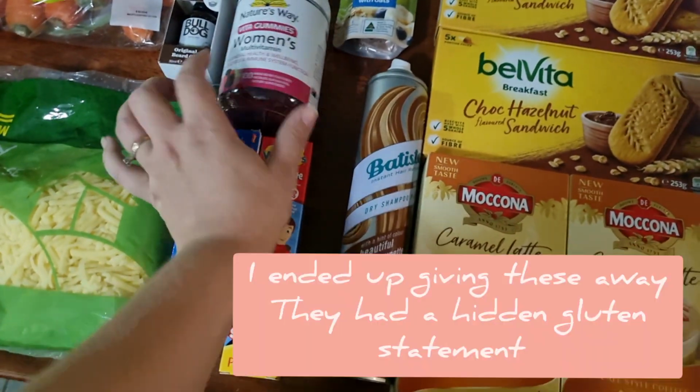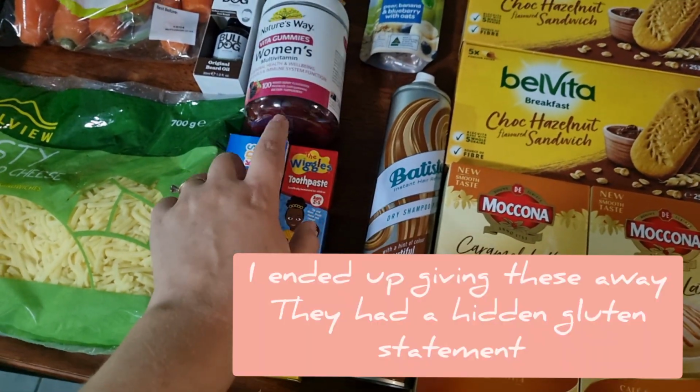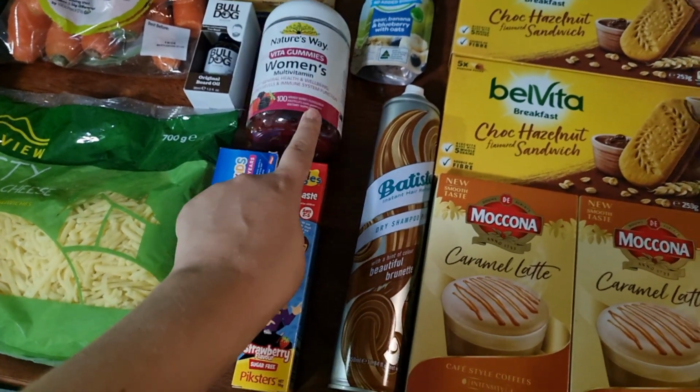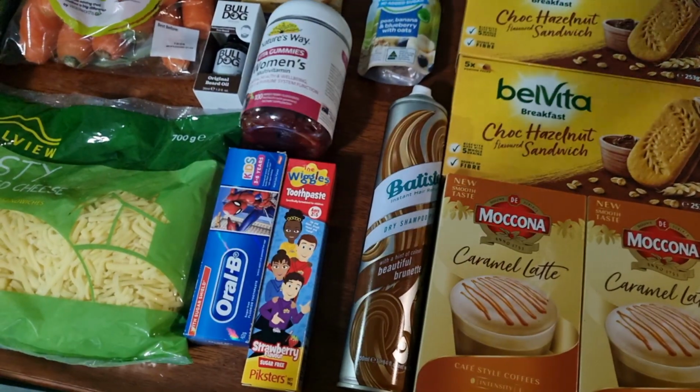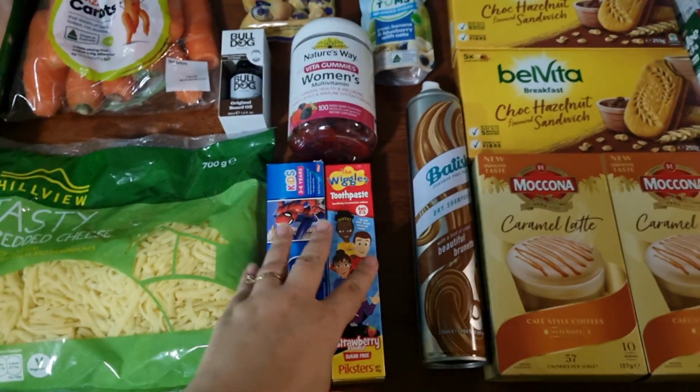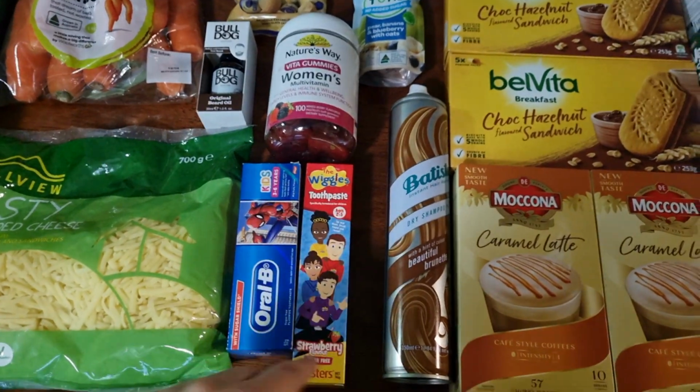We got some women's multivitamins. I need to have a little bit more zinc in my system and a couple of other things. So I'm going to try these. These were on special for $11.50. So I grabbed these and will try them and see how they go, and maybe I'll change to something else depending.